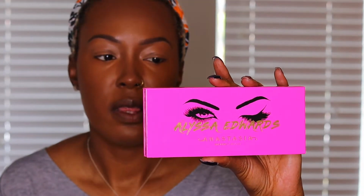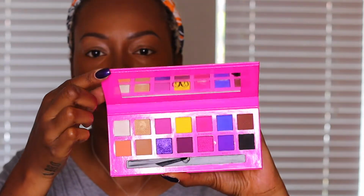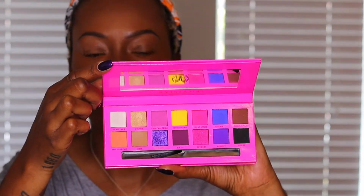So the palette that we will be working from today is by Anastasia Beverly Hills in collaboration with Alyssa Edwards. This palette is so fun, vibrant, and bright. I've had this palette for quite a while now. I think I may have attempted one or two looks out of it, because when I bring this palette out, I have to have that fun, creative, bold, very confident vibe on me in order to even work with it.